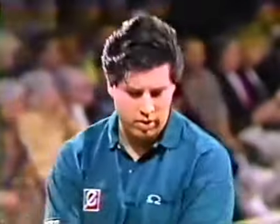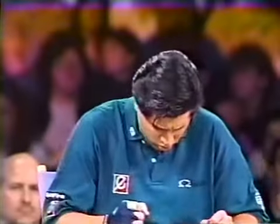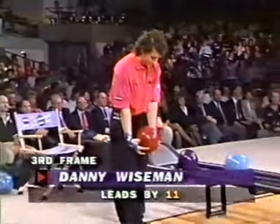So after an open frame in the first, he has come back to double to stay within 11 of Danny Wiseman, although Danny has a double working, shooting in the third.